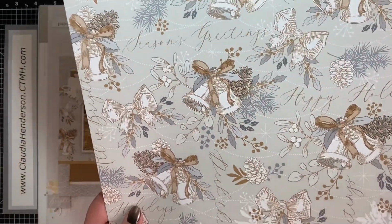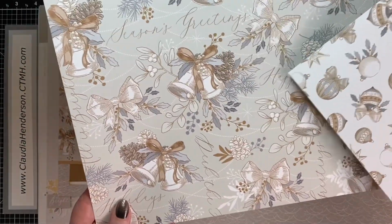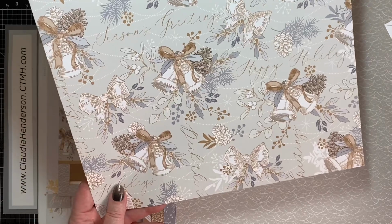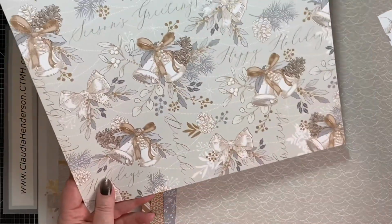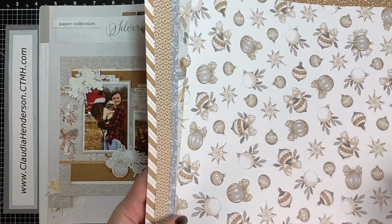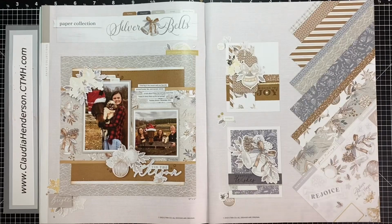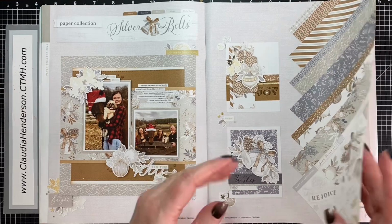I know I said this before, and I will say it again. Here you can use gold glitter, a little bit of white or silver, just to make it pop even a little bit more, but by itself it is already so pretty. Or here on the star, add a little bling. Super pretty paper. So this is paper pack number 1, Silver Bells. It's hard to describe, but I love this paper.